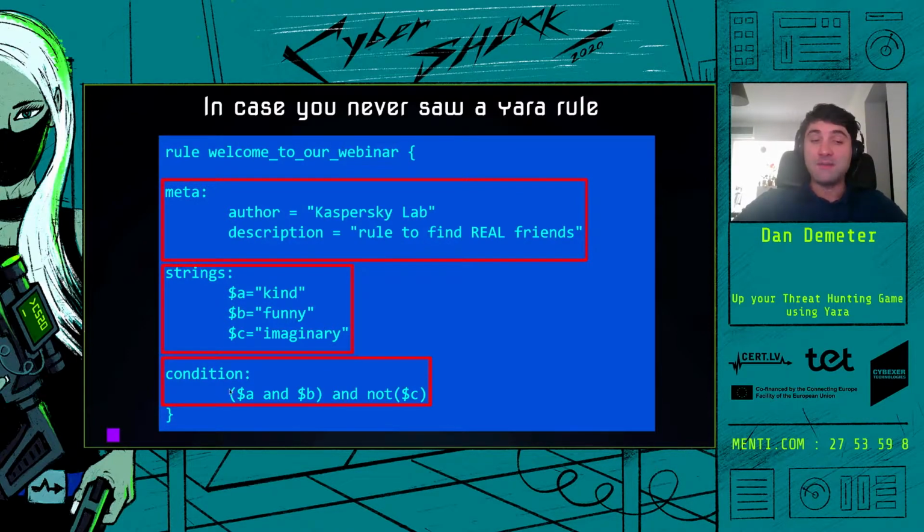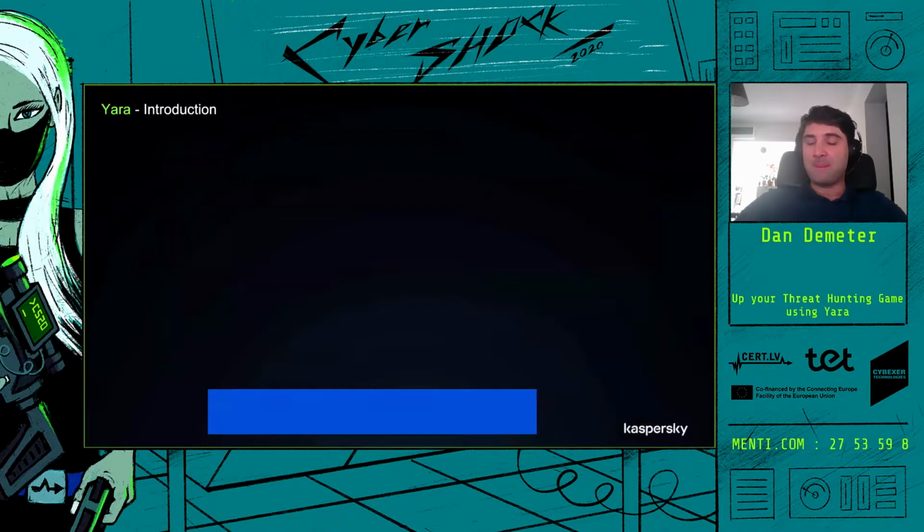So in our case, we want to have kind and funny strings, but not imaginary strings. So in other words, we want to find real friends. So basically, this is how a rule looks like.